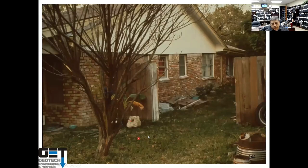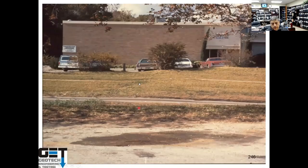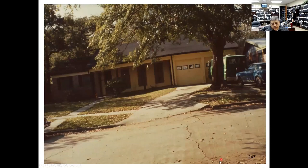The fault going through this house. See the fault there? Here's a fault going through this house here. This is what we call the lineation and shear zone. This is the lower area, this is the upper area of the fault, and this is the shear zone. If you build anything in the shear zone of the upthrown section and downthrown section, you're gonna have cracking.